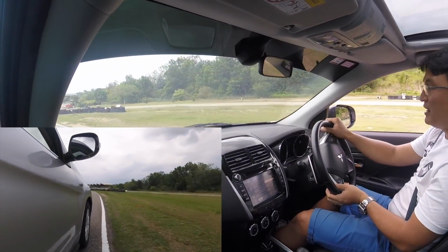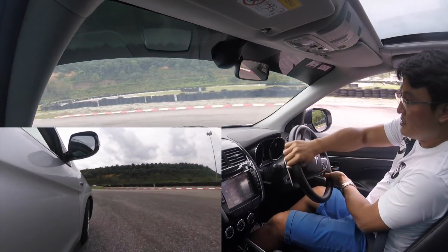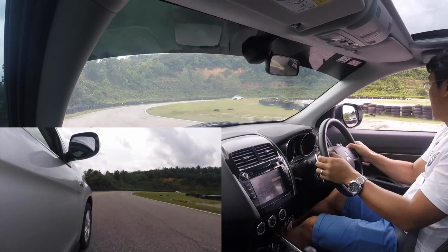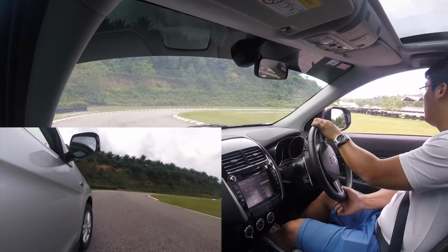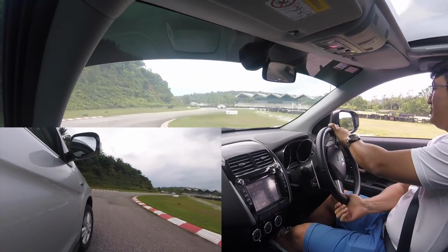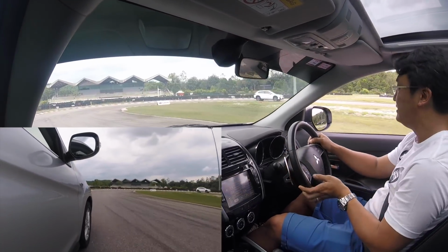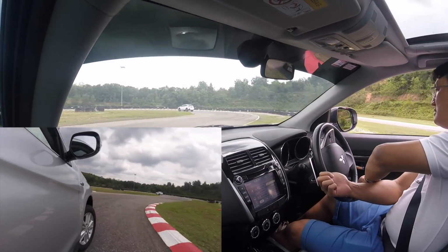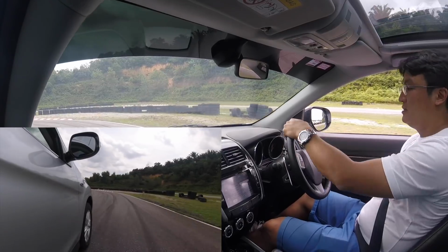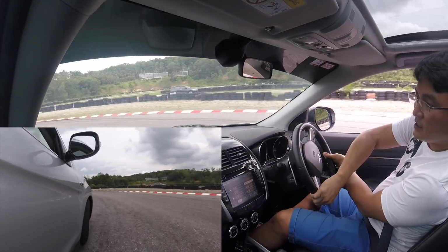This has a four-wheel drive system. And pretty different, the way all three cars drive. But one thing's obvious, the XV is able to hold this line. See? The traction control comes in and cuts off power.